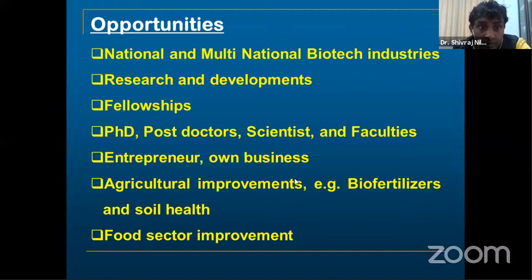After graduation, or after completion of your degree as a master's student, you can join as a PhD, postdoc, scientist or faculty. You can also start your own business by formulating different biofertilizers or improving agriculture products like agrichemicals and biofertilizers. Also, you can provide soil health management. So this is developing ourselves as businessmen or entrepreneurs by using life science skills.